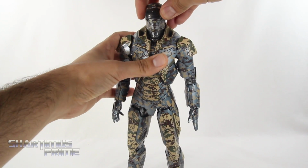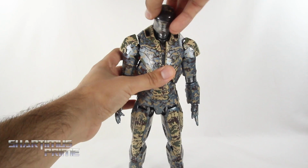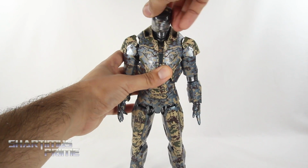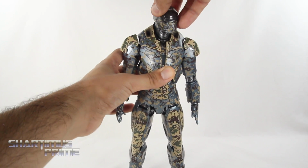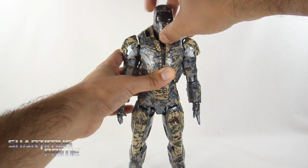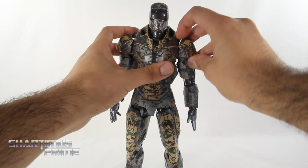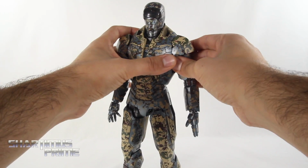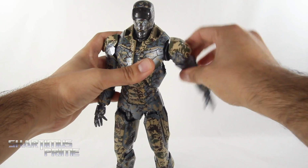You also get this weird side-to-side movement, which I'm not a big fan of. This is actually a very frustrating thing with this body mold. It kind of just sways to the side like that. You can't get perfectly horizontal rotation over here, so it's more like a neck pivoting kind of thing instead of a full-on side-to-side movement. So that's frustrating. He does have the shoulder pads right over here, and you can pull the armpits out just a little bit, so you can see that motion right there.